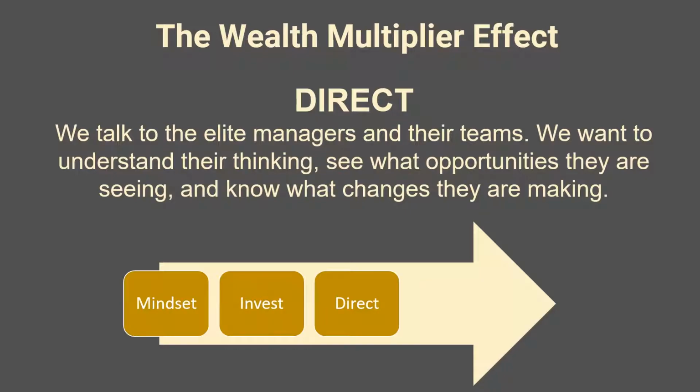The third step is direct. We talk to the elite managers and their teams. We want to understand their thinking, see what opportunities they are seeing in the markets and what risks they see, and also know what changes they're making.